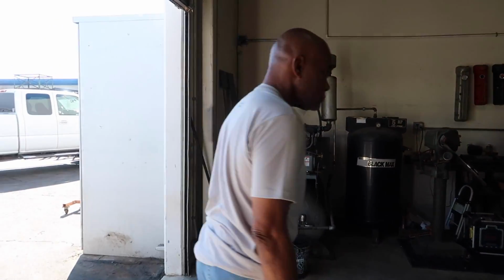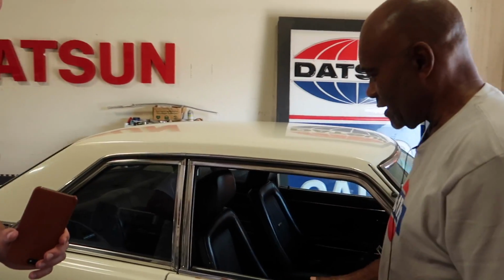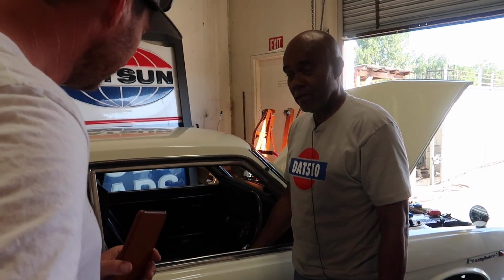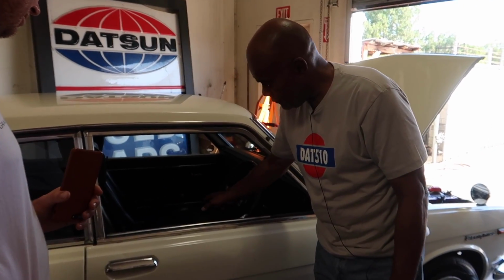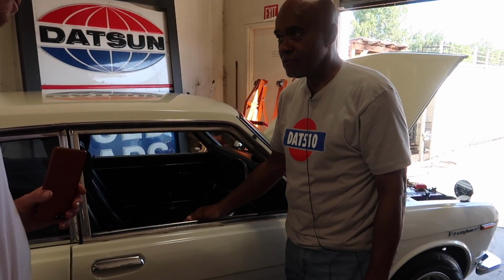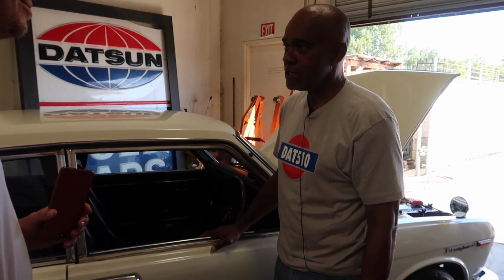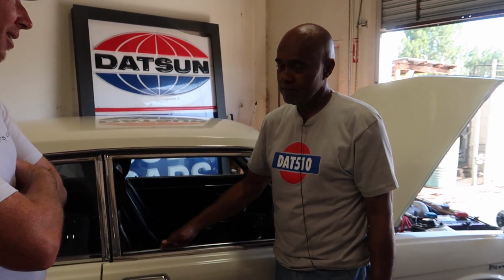Interior is pretty much as it came out of the factory? No, people are going to get mad at me, but what I did was I got these Recaro seats, and back in the day when we could go to pick apart yards and find parts, I got 4 pairs of seats, and I cut the center inserts out of perfectly good seats, and I had them sewn into these Recaro seats. Wow.